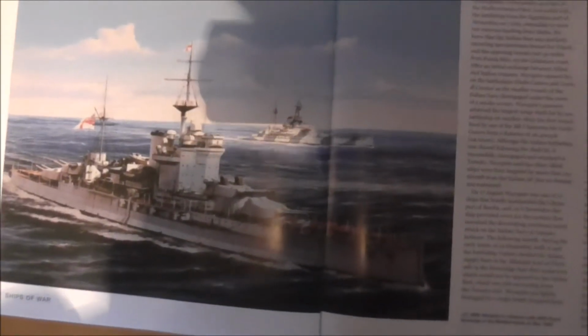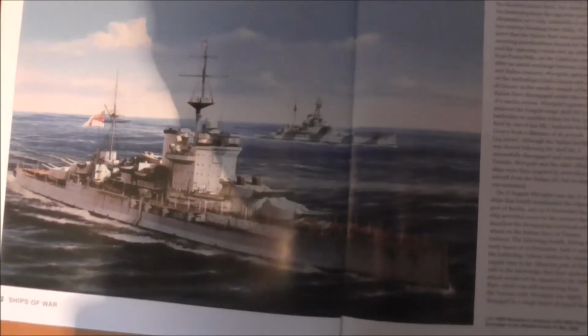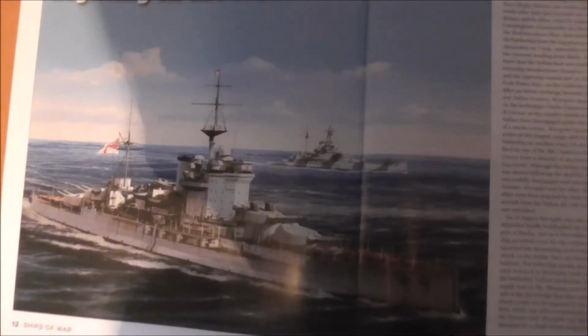I'm not joking. What happened after this was the Battle of Cape Matapan, where essentially they tried to get the Allied convoys, and she engaged the Vento. She basically said bugger off, and she ran off.